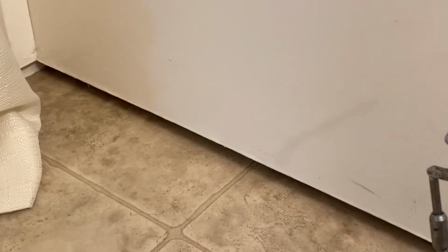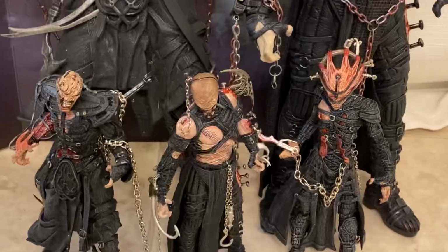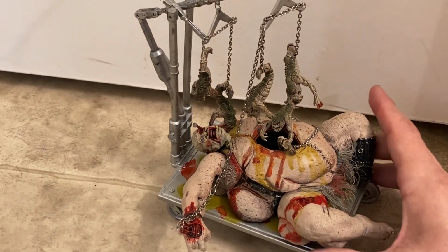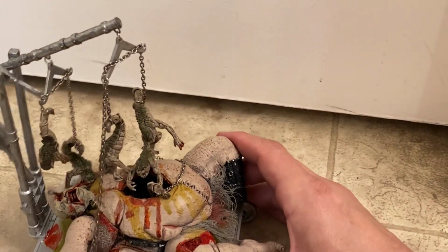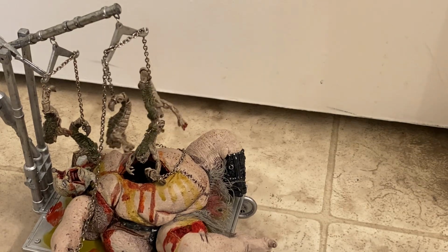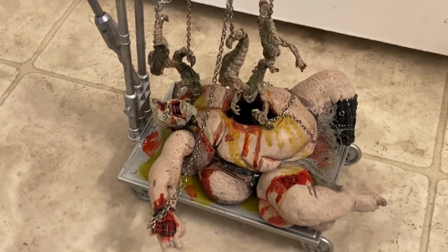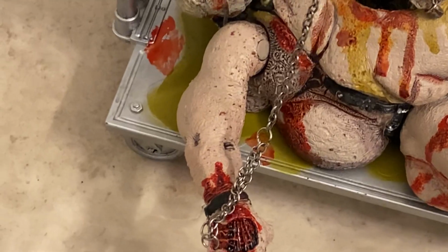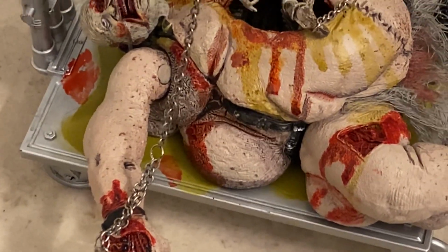And last up, what good is having a bunch of hell demons if you don't have some poor bastard to torture in hell? I think this fat bastard is from series 2. I think it's from the second series. So basically he's being tortured. I mean, obviously, it doesn't look like he's having a good time.